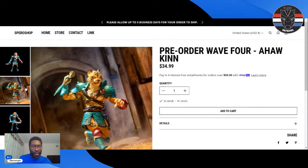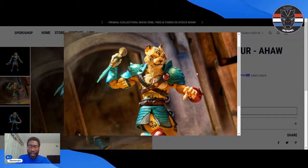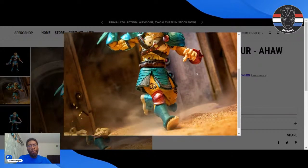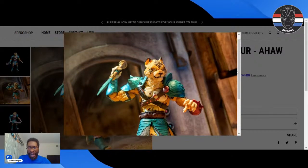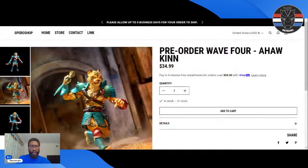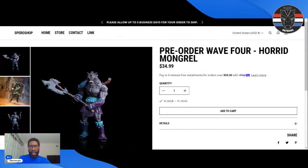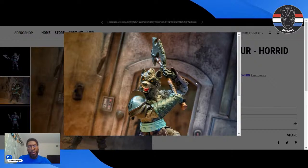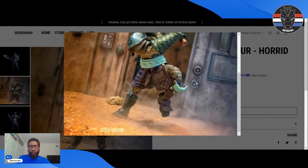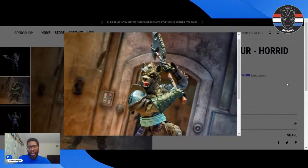But the point is, if you go all in on Spero Shop and you also back the Kickstarter, you're going to have a fantastic collection with some fantastic, imaginative figures made with a level of love and care that companies the size of Hasbro and Mattel find hard to achieve nowadays. So shout out to 1/6 Shooter. Great work as always. Shout out to these dioramas.